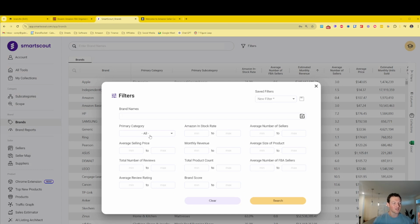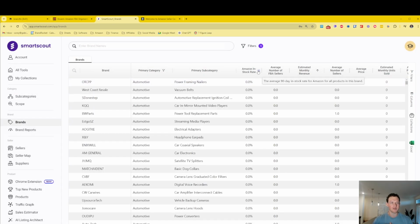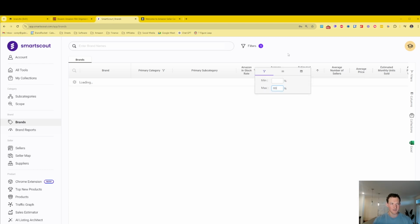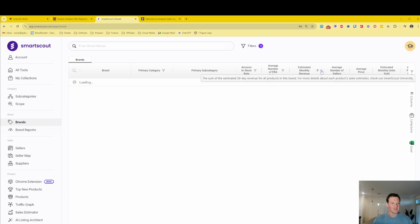First thing you're going to do is choose a category. I like automotive, so I'm going to choose that as my primary category. I'm going to hit search. Next thing I'm going to do is set a couple of filters. At the column level, I'm going to say Amazon in stock rate max 60%, average number of FBA sellers 2, and estimated monthly revenue between $5,000 and $500,000 per month.